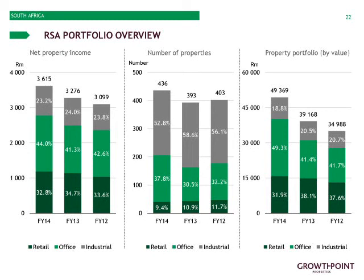If you look at the number of properties, 436 properties, 9.4% of the number of properties are retail, 37% are office, and 52% are industrial. And by value, 32% retail, 49% office, and 18.8% of the 49.3 billion total SA assets is industrial.